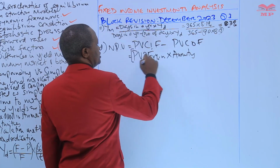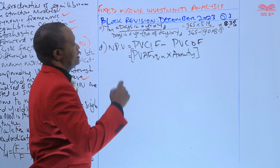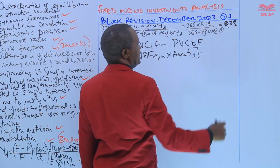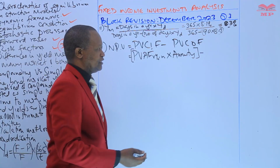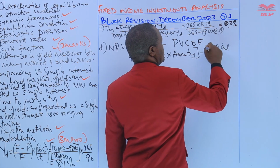This will constitute the cash inflow minus the initial capital. The cash outflow is the initial capital, the initial investment. Let me call it initial investment.